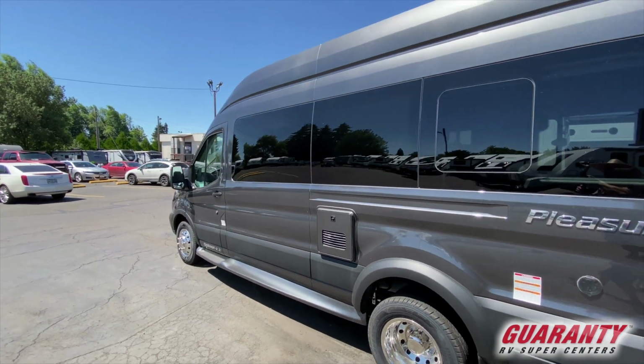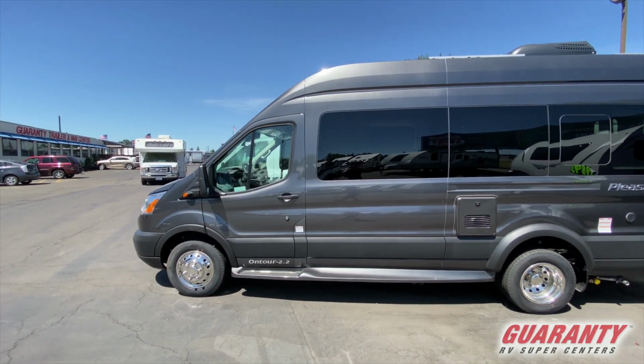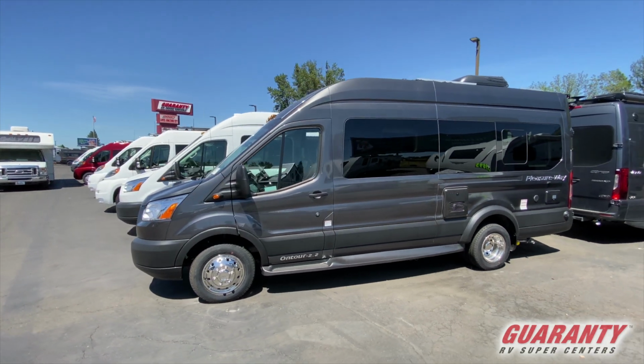The other thing that's kind of cool about getting into something on a Ford chassis is people feel good about being able to find service for these. They're very serviceable and they're very, very reliable. Brand new vehicle with a 3-year 36,000 mile bumper to bumper warranty from Ford and a 5-year 100,000 mile powertrain warranty. So here's something you can buy and start driving and just go like crazy.